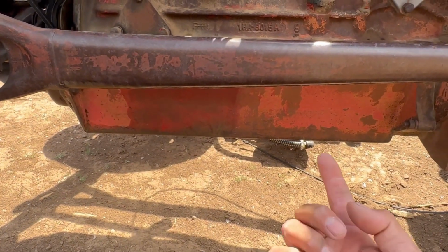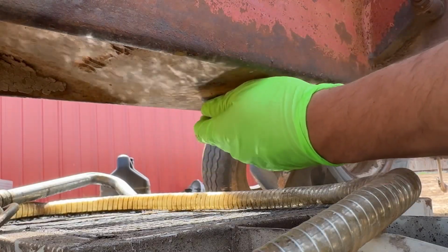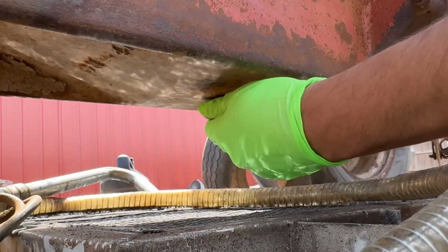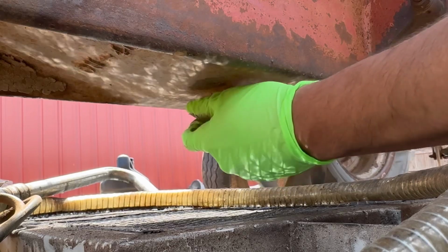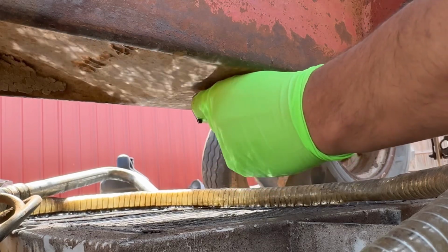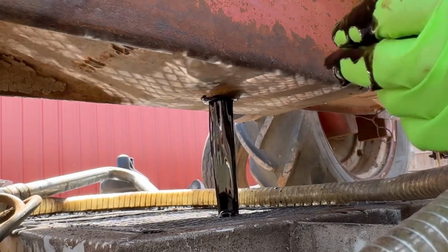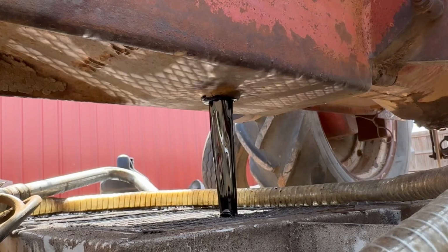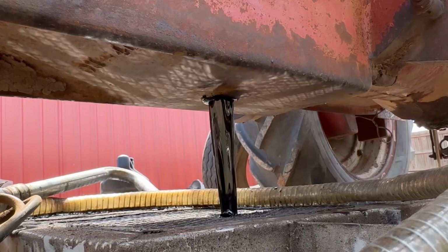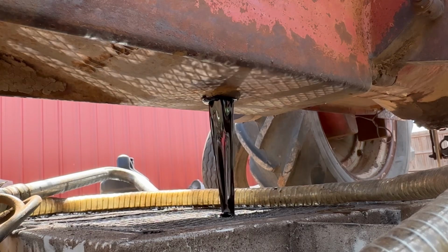I'm gonna get under there, pull that plug off, and see what comes out. Yeah, you can still see. I'm curious what comes out, or how nasty it is. See if we have any coolant or water in the bottom. I don't think we do. It does have some sludge. I don't know if you guys can see that, but there's no metal or anything that I can see. Some paint. But otherwise it looks good.